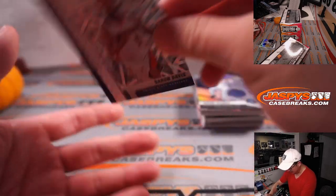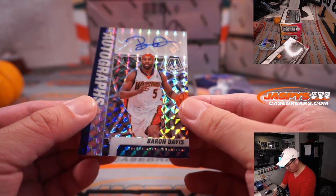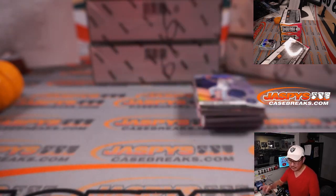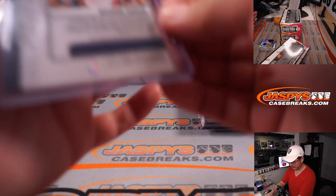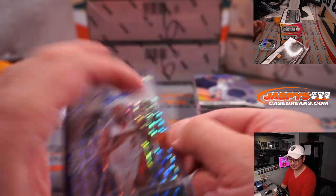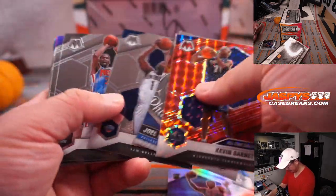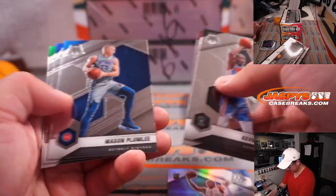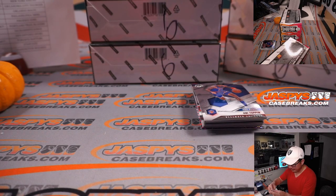And here's our autograph. It's Baron Davis. That's Warriors edition of Baron Davis. That'll be for Sean Maddock and the Wizards. Win the Wizards, the Warriors. Different W team. Xavier Tillman, silver, rookie silver. That'll be for Jeff and the Grizz.